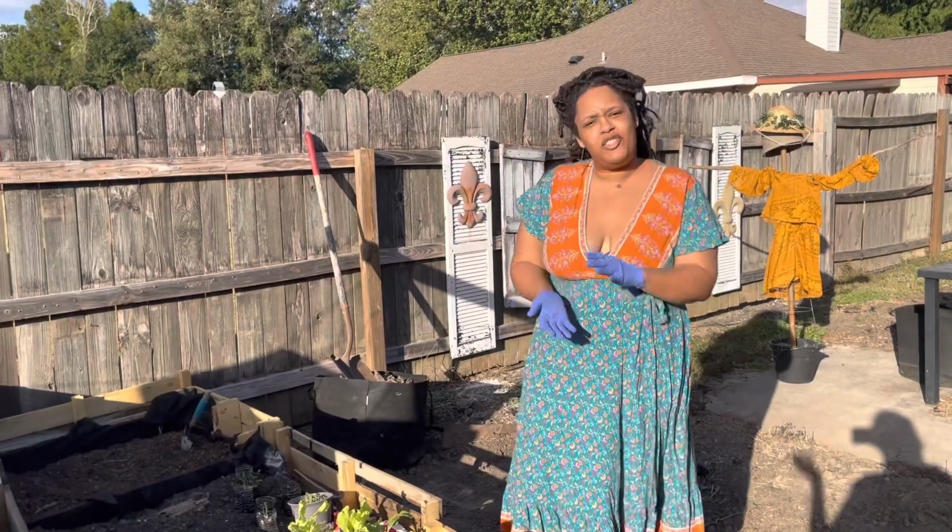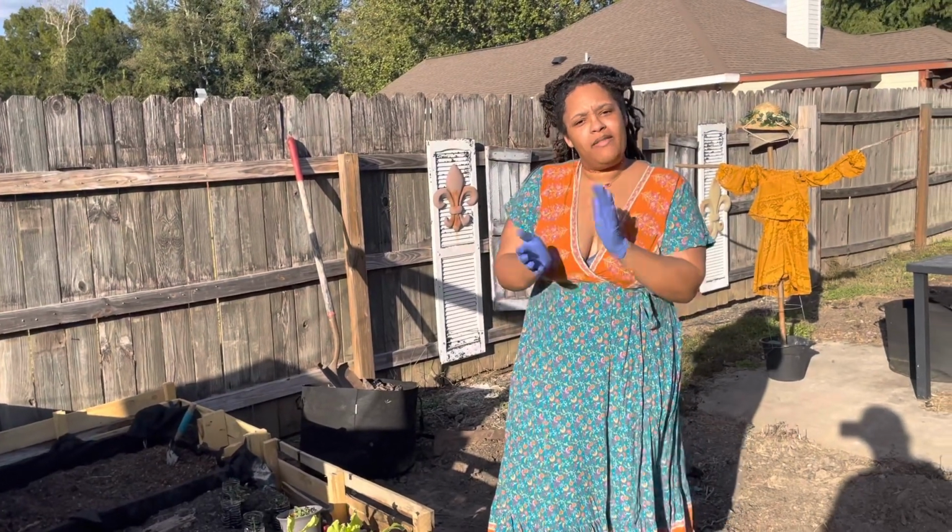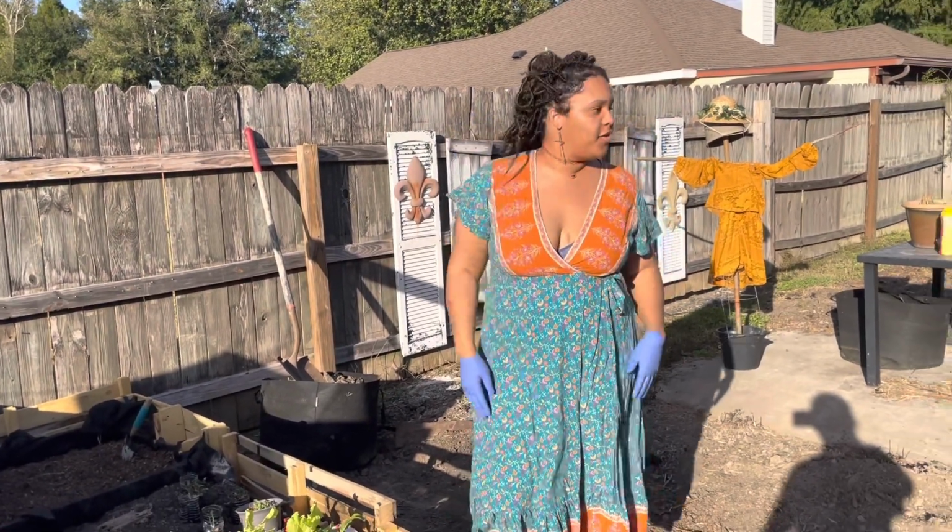Planting some vegetables. Louder. We are planting veggies. I don't have my gardening gloves, so I'll go get them.